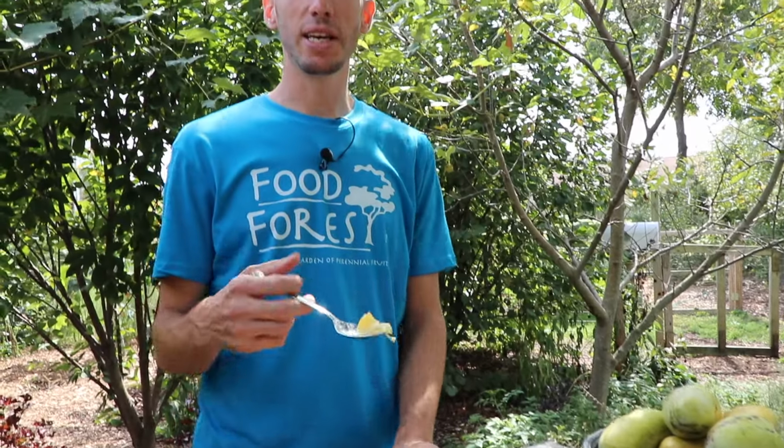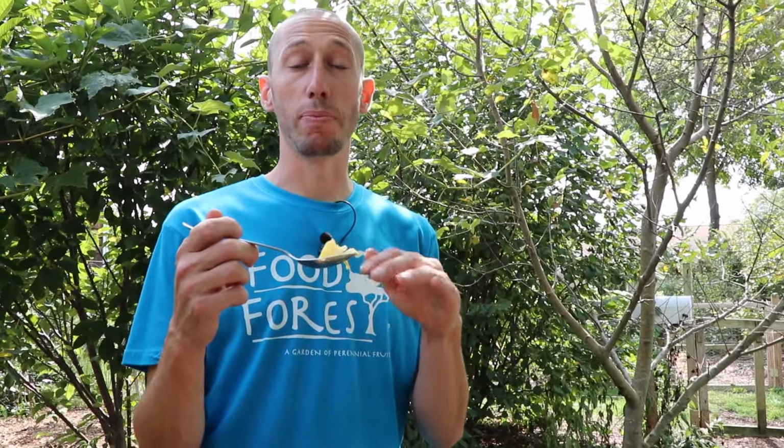And some people mistake the pawpaws for papayas. These are not papayas, although sometimes in different parts of the regions, they'll call papayas pawpaws. So there's a little confusion in the name, but this is not a papaya. It's in a completely different family and a completely different fruit.